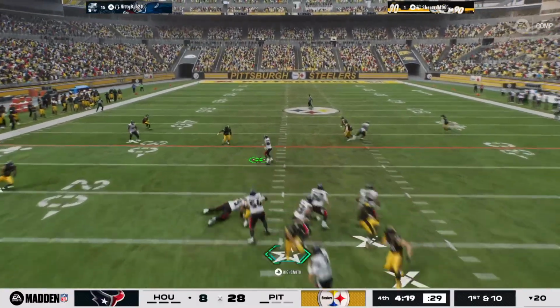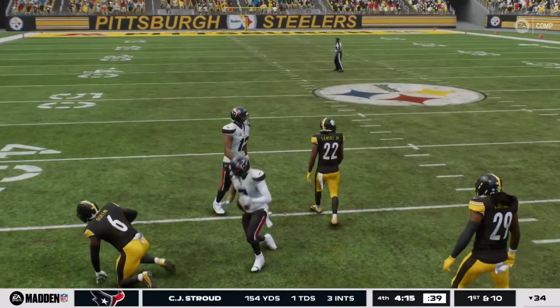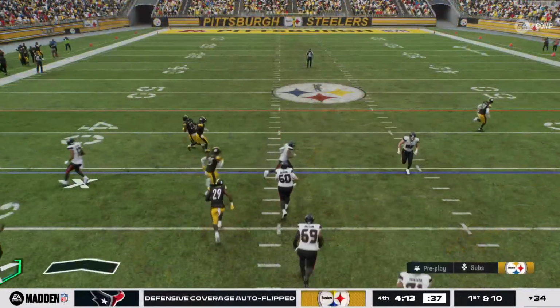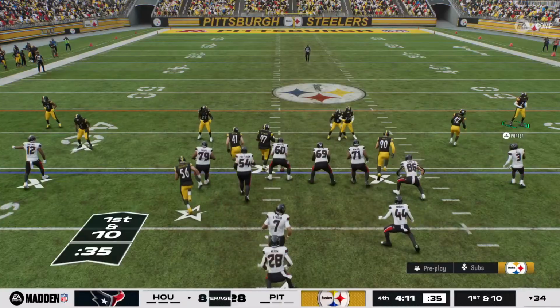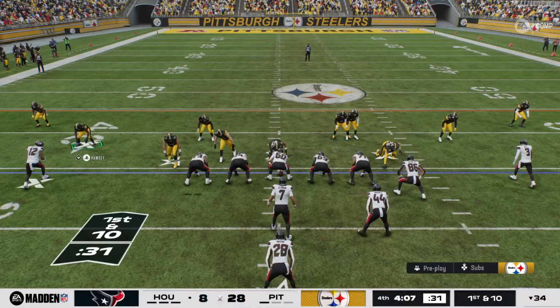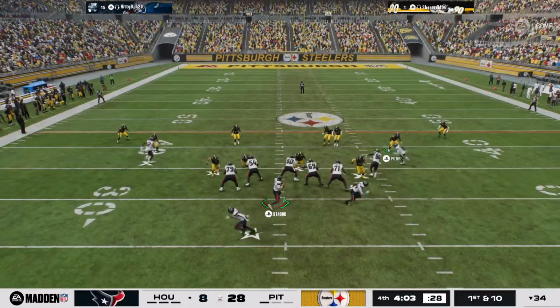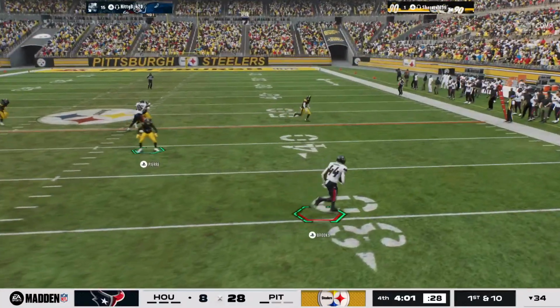Throwing from the pistol, Stroud. On the quick slant, they find Dell. And he's got this up close to the 35-yard line. First down, Houston. On first and 10, here's Stroud.